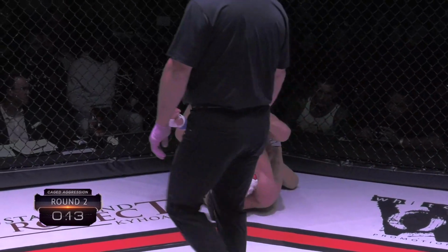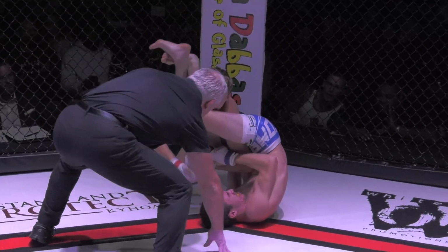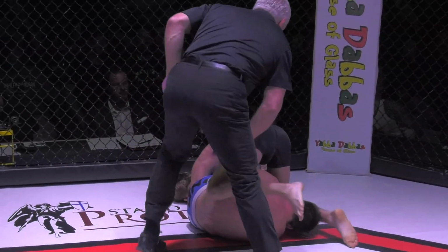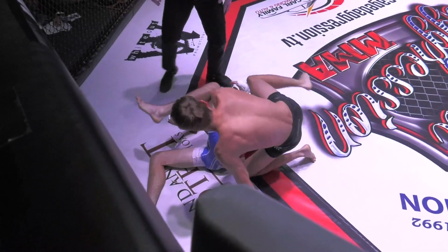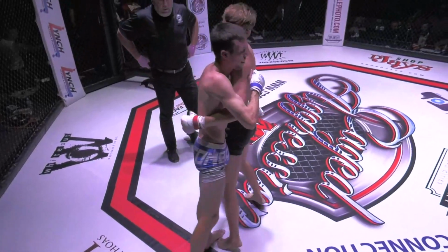15 seconds left here. And Bryce Williams again looking for that arm. He might have it. He's got 10 seconds to make it happen. Not enough time. We'll see. He stretched it out. Nope. Flattened out. Whoa. Good job by Clay Larsen to turn and get out of that. Bryce Williams saved by the bell here in the second round after that nice attempt there. Saved by the bell, I'll tell you right now.